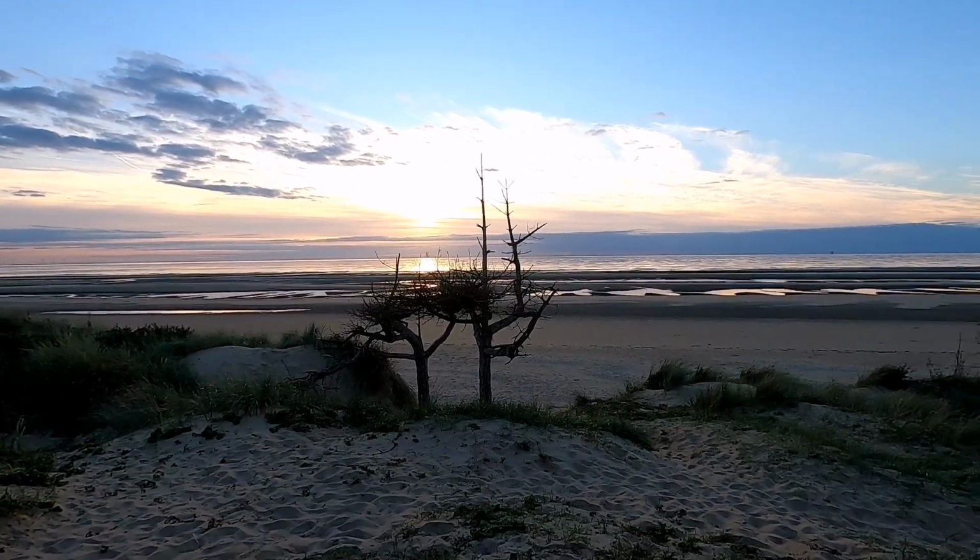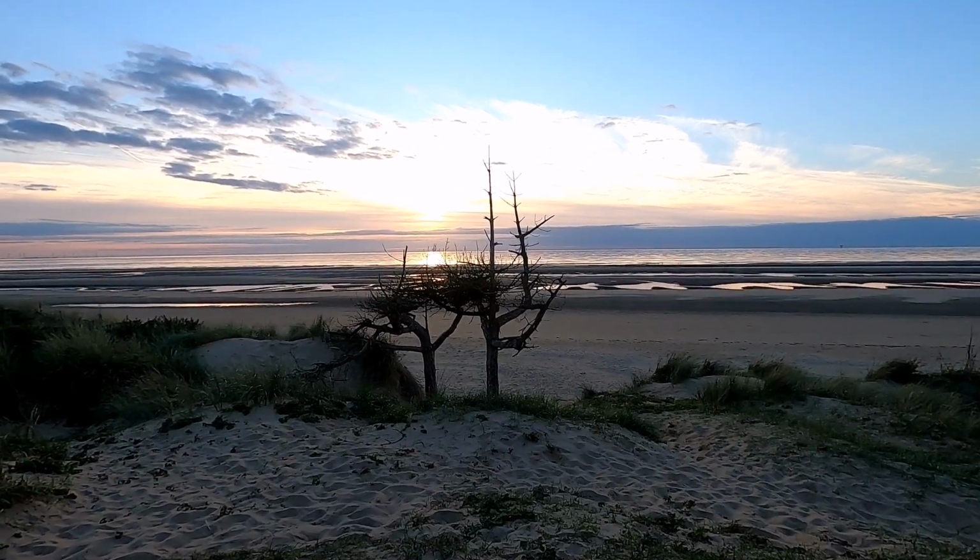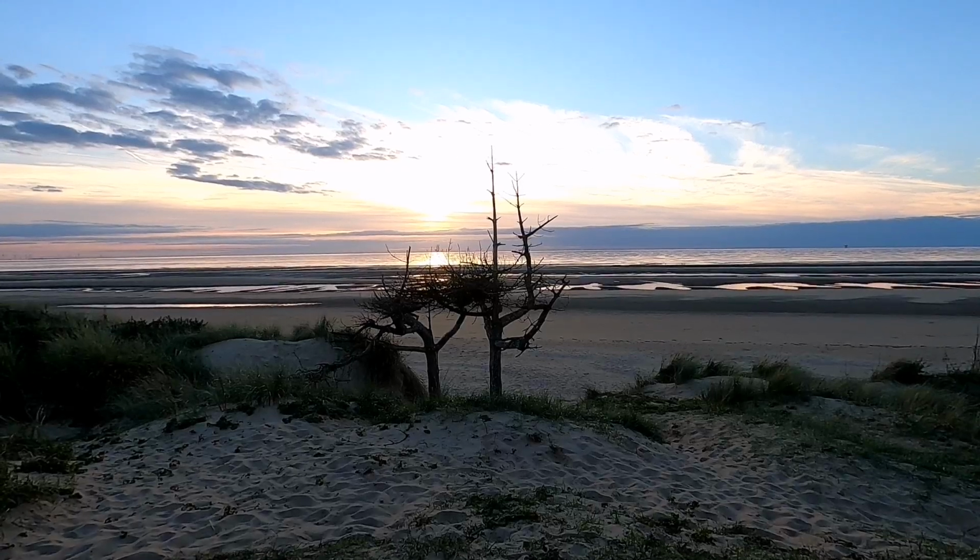So yeah, I'm gonna be doing a wild camp tonight. Gonna be using me Jack Wolfskin Gossamer 2. I'm looking forward to testing that out as well.